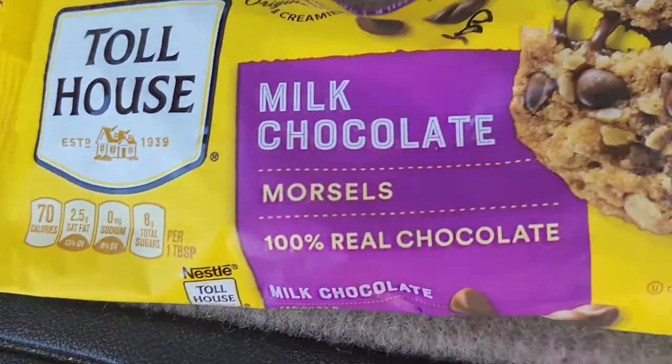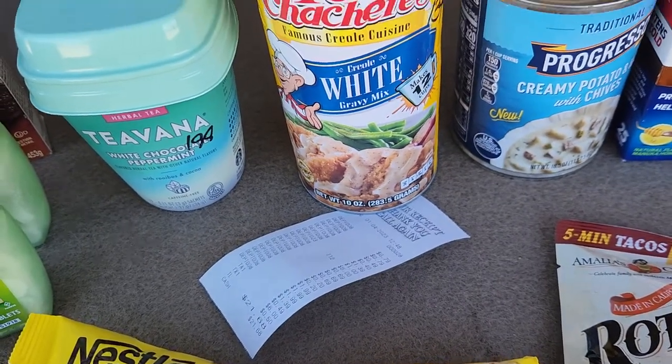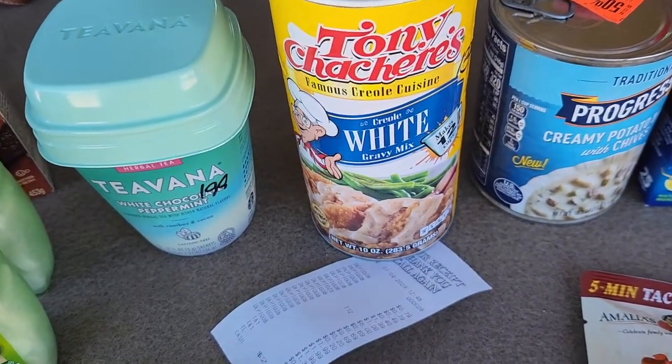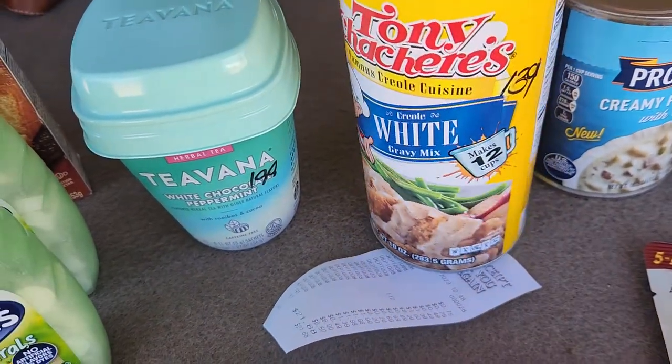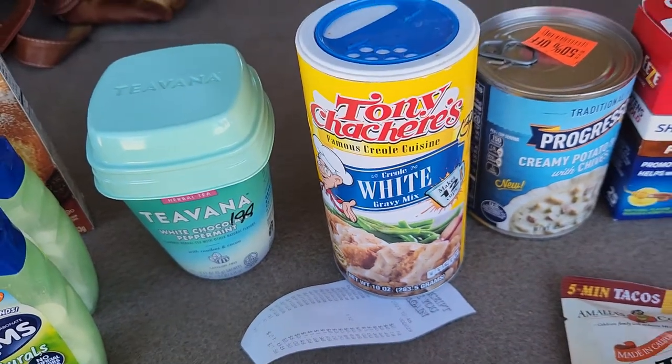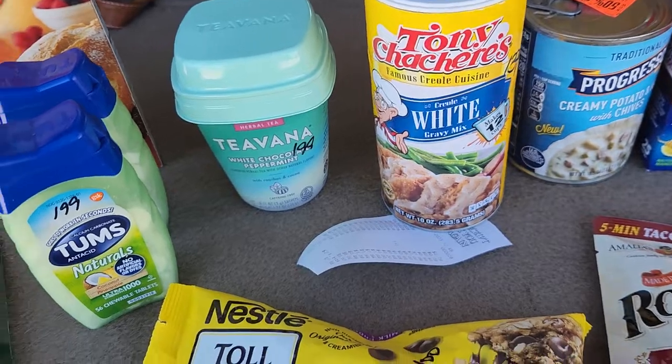I don't know what I paid. Oh, $1 on those. Some Tony Chachere's white gravy mix. My family loves this stuff. Now, the container does have a dent in it, but that's okay because this isn't like a dented can of vegetables or something. It's, you know, a dry powder, so we're okay with that.